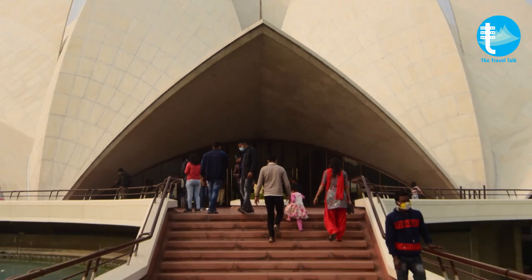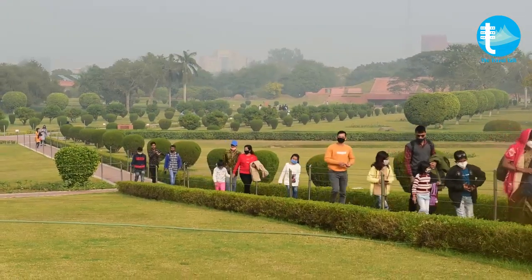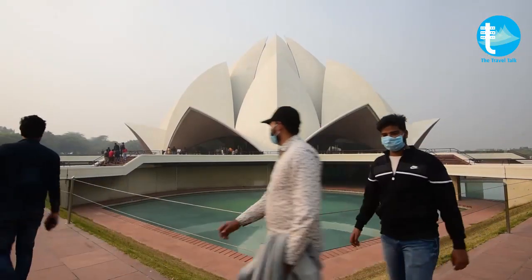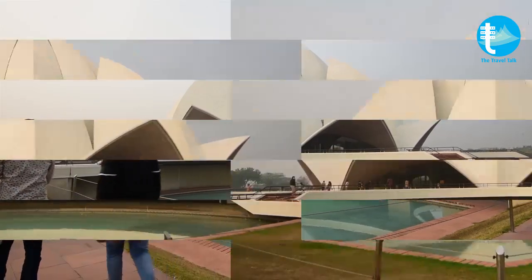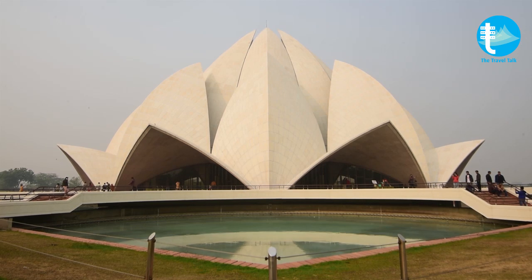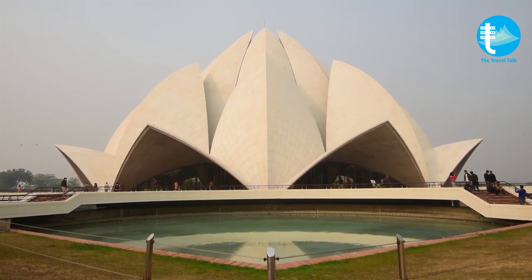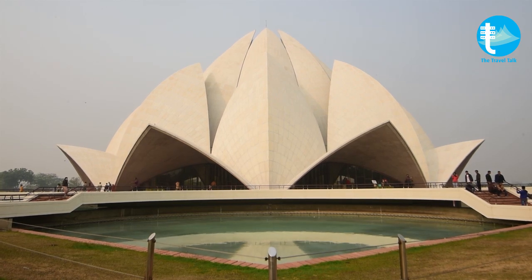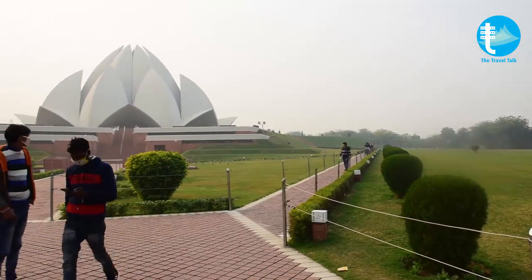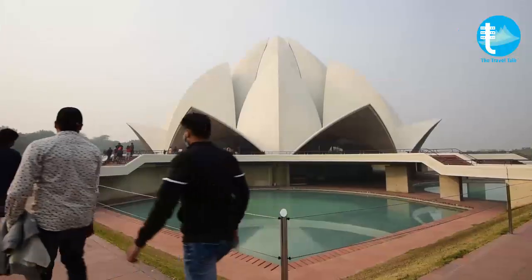Opened to the public in December 1986, construction of the Lotus Temple cost around $10 million. The temple is not just known for its scenic value; its serenity and calmness attract people from across the globe. The best part of this temple is that people from any religion, caste, or creed can visit it without any inhibition or restriction. However, it remains a significant attraction among tourists purely from the architectural point of view.